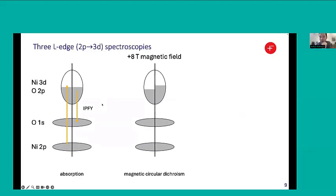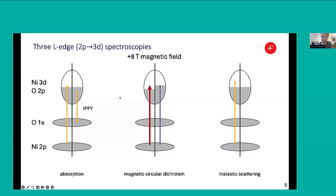We can also put a sample in a very strong magnetic field and measure the difference between 2 polarizations of X-rays being absorbed. It's called circular dichroism. Or we can add a second dimension to the X-rays out that we measure, and that is inelastic scattering. So we have a very fancy spectrometer.